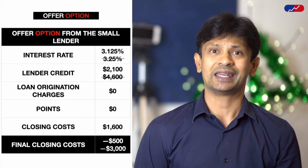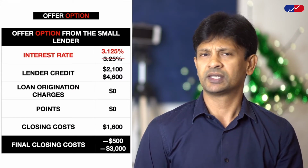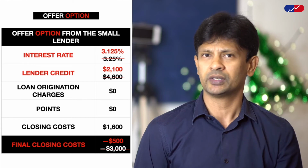We don't mean to make this any more complex, but the buck doesn't stop here. Now, for this borrower's credit score, he was eligible to get an even lower interest rate of 3.125%, but he would have only received $2,100 in lender credits. He would have had to give up $2,500 in cash to go down 1/8%, which would only save him $25 in monthly payments. The break-even period for this $2,500 is 100 months, which is over 8 years.